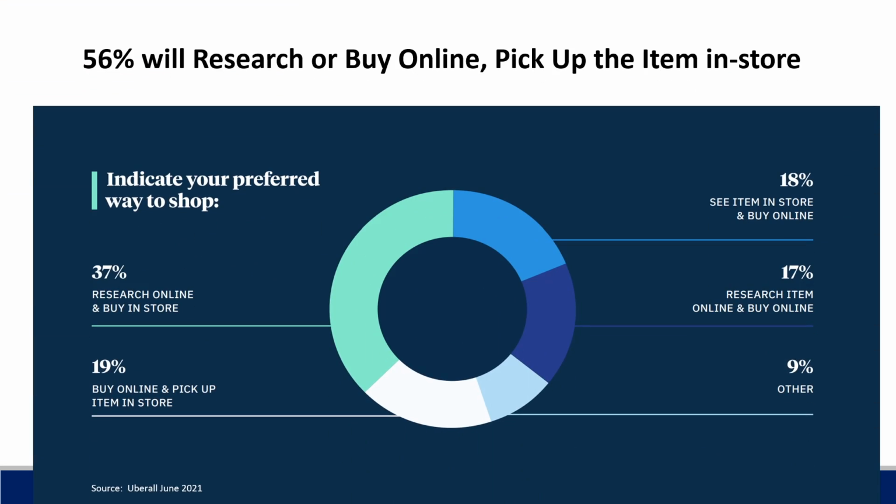As I mentioned, this whole notion of click and collect, 56% want to be able to research or do their buying online, but they still want to pick up in store. So that's the good news. You can still get face-to-face with them, demonstrate your great customer service and your knowledge of your products and services, and that's how you're going to build that customer loyalty. But this convenience factor of having what consumers need to know about your business online so they can at least do the research or even make a purchase and then finalize the transaction face-to-face in store.